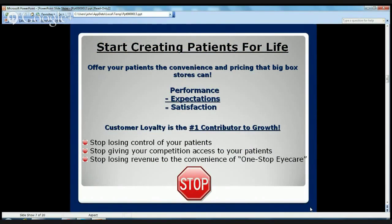And if we take a look at our formula for satisfied customers, it's our performance minus the patient's expectation is going to equal satisfaction. So if we can outperform their expectations, we're going to have satisfied, loyal customers. And customer loyalty is the number one contributor to growth. Remember, as we said before, it costs you 5 times more to gain a customer than it does to retain a customer. So we have to start thinking about creating patients for life and offering complete eye care.